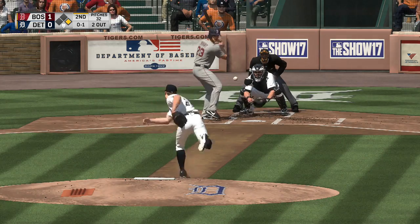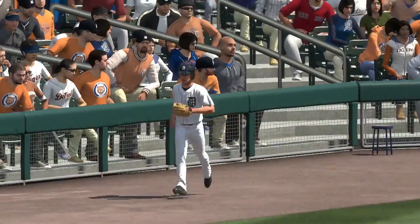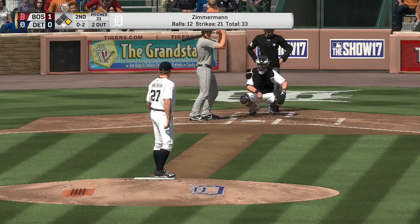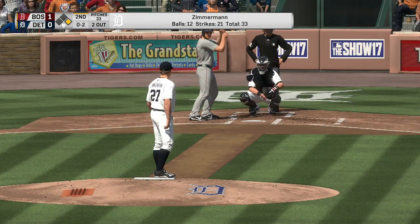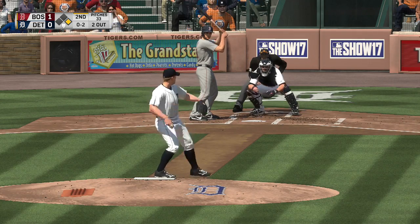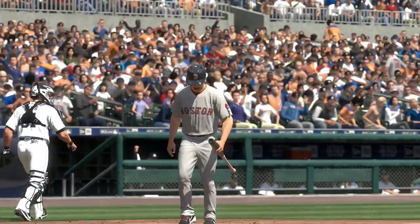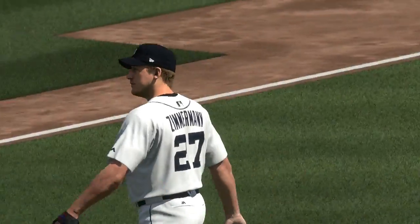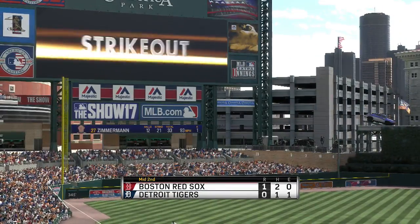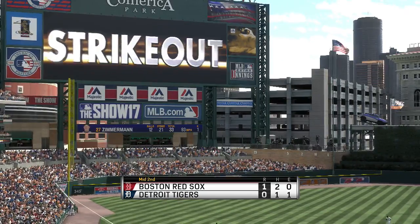Oh, and 1 count and the pitch. Squared that one up just a little late. Working for the punch out and the offering. And a fastball swung on and missed, and the side is retired. A run on 2 hits in the inning for Boston. On now to the bottom of the second. Boston's out in front, 1-0.